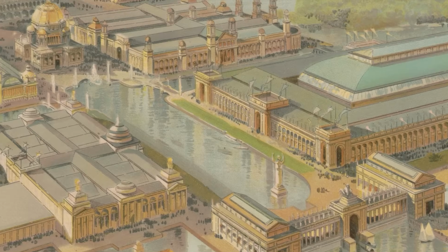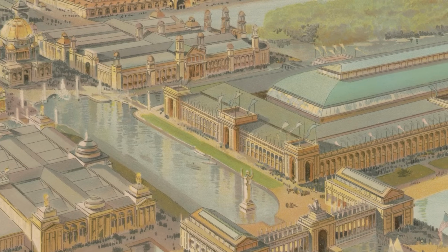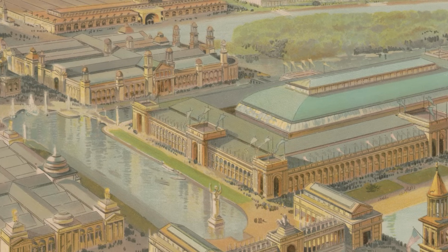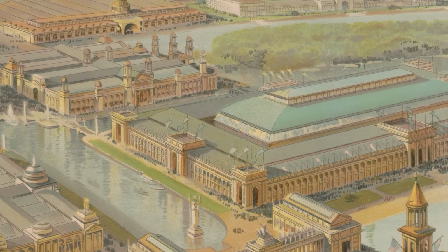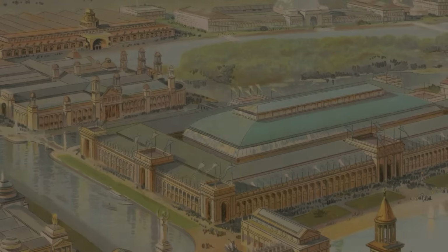We are going to take a tour of sorts through the event and visit various buildings, exploring the construction materials used and a few other details of note. We may potentially point out some inconsistencies in imagery and descriptions as well. So thank you for joining me for another exploration of the Columbian Exposition of 1893.